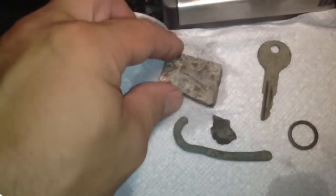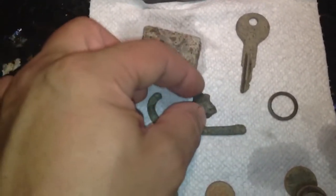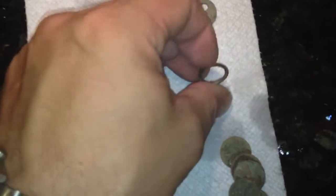Found a big old chunk of lead. Copper fashioned into some sort of J-shape. Random melted piece of copper. Key. And a little copper ring.